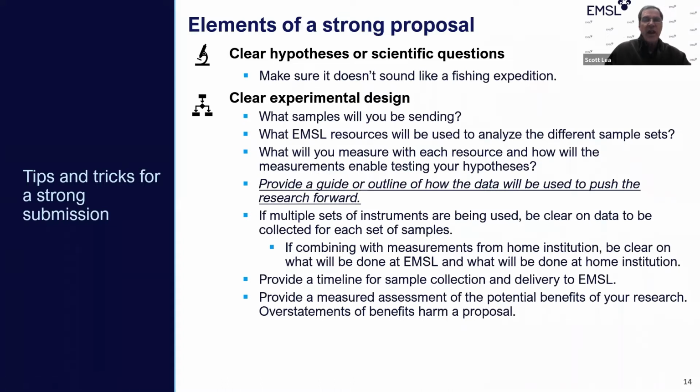For the resources that you're asking for, be specific about the measurements that you want to make. Do not say something along the lines of, I will use TEM to characterize my aerosol particles. That does not provide the peer reviewers with enough information. What you want to say is something on the order of, I will use energy dispersive X-ray spectroscopy to map the elemental distribution of cobalt ions on the surfaces, and this segregation will help support my hypothesis, which I made earlier. So if you could be clear that way, rather than just being generic about what you're trying to measure, that will be very useful for the peer reviewers.